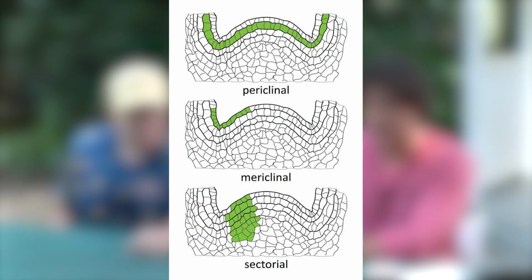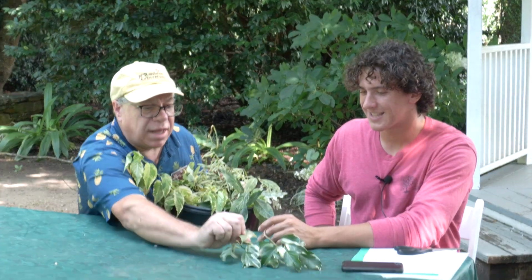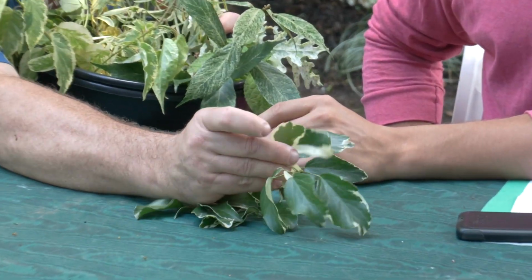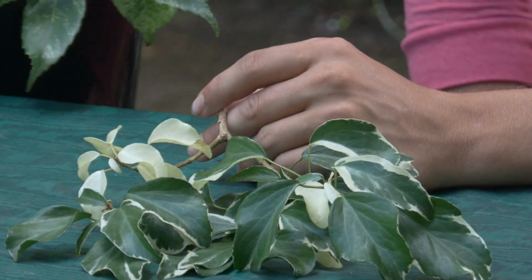And so what's the difference between this and the mericlinal? A mericlinal mutation is where a part of one cell layer is mutated. All right. We can pull up a mericlinal and show you what that looks like. Like I said, I have a hard time telling the difference between sectorial and mericlinal sometimes, probably because we don't have X-ray vision. Right. We do our best. Some of this, when I look at it, looks like the white is going through in different spots all the way through, but it is so hard to tell with some of these.